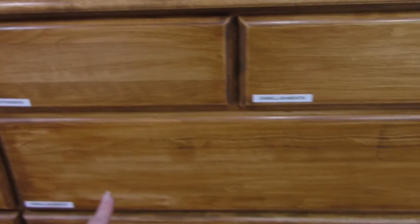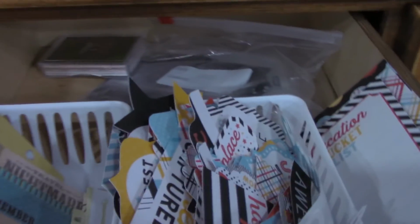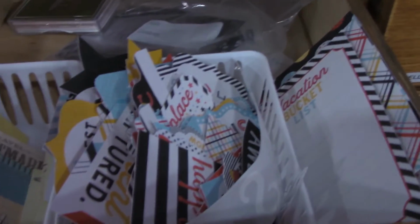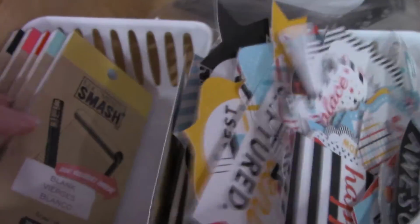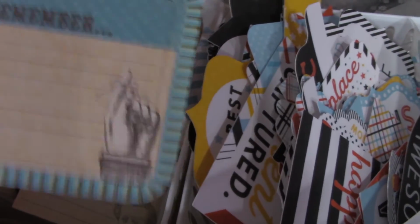All right, over here, we've got the Scrapbooking Ephemera and Embellishments Center. I've got any sort of paper, Project Life card, ephemera stuff going on in here. I've got some of these Smashbook things that I had hidden in my closet, and I'm like, why don't I use these? Because these are wonderful. Look at that. Journaling cards already done, ready to go. Just got to stick them in.